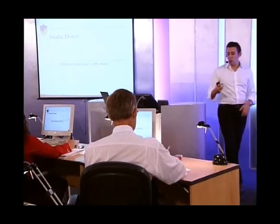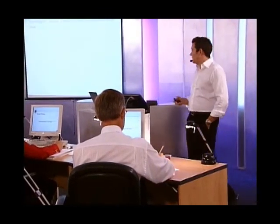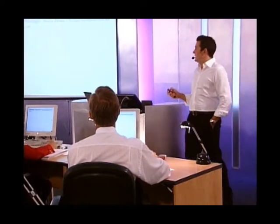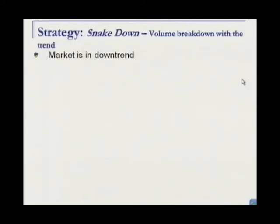Now this really is a volume breakdown with a trend. It really does harness the short term and shorting ability that there is in a market. We're looking at real pessimism. If we go through the strategy, I want to break it down into separate components for you. The market itself must be in a downtrend.